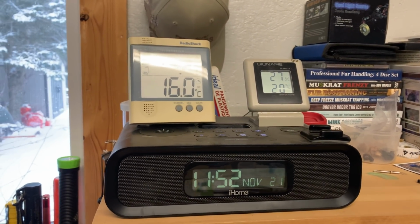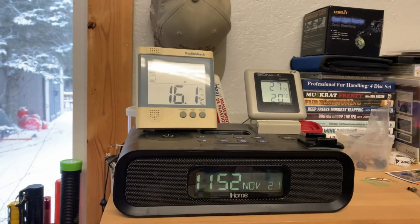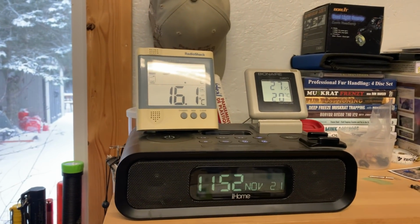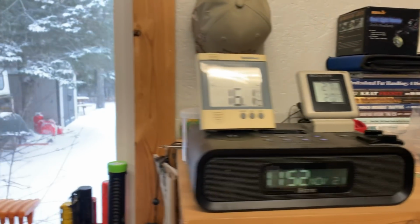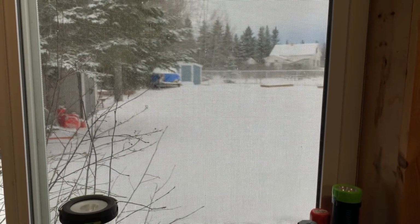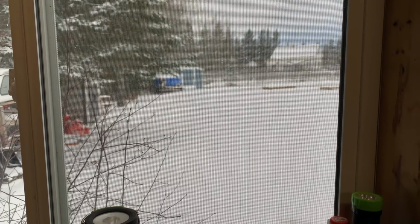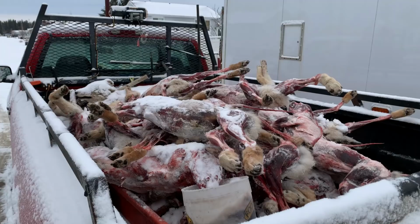November 21st, just about noon. Had a lazy morning there, busy replying to work emails and etc. But we got a bit of snow last night. I'm gonna go dump off some coyote carcasses, check a couple spots, and then come back and get ready to grab some bait and shovel the driveway.